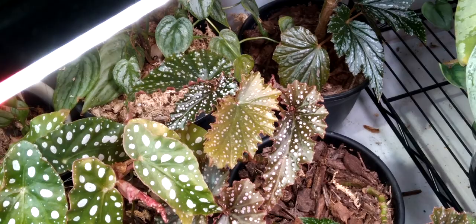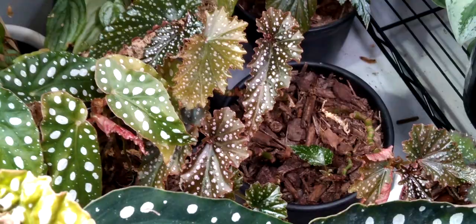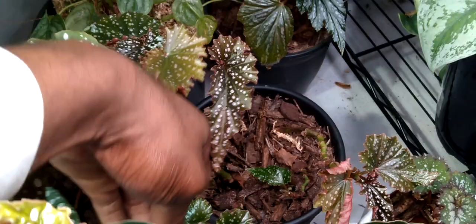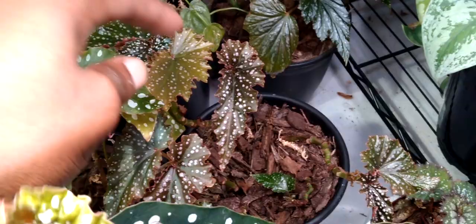All right, so right down in front of her, we have the begonia. It starts with an M, if I'm not mistaken. I'll put the name up so you guys can see it. This one here has been giving me a little trouble as well. Let's check her mix down here. It's a little dry, but I was thinking about redoing the soil. As you can see, this leaf is going out as well.